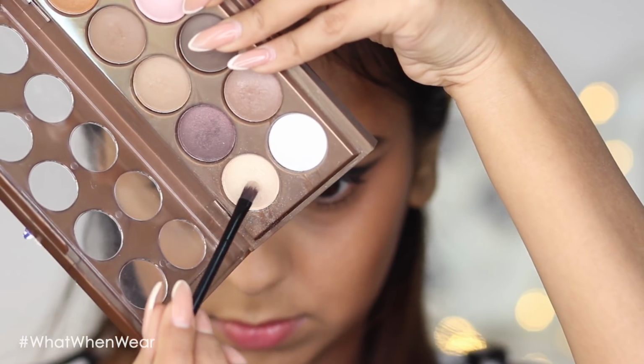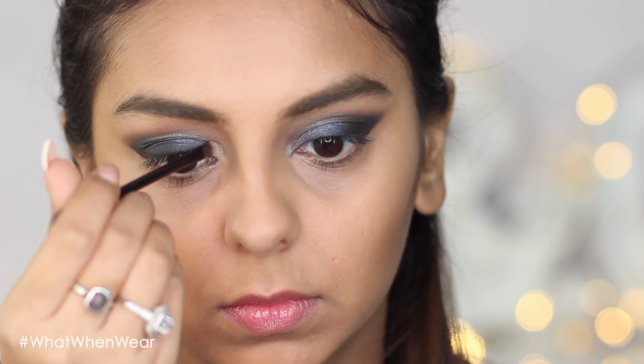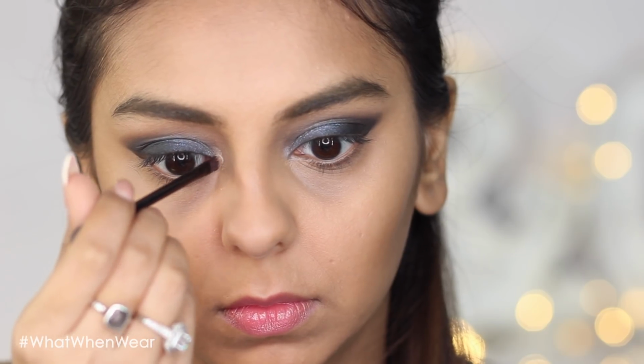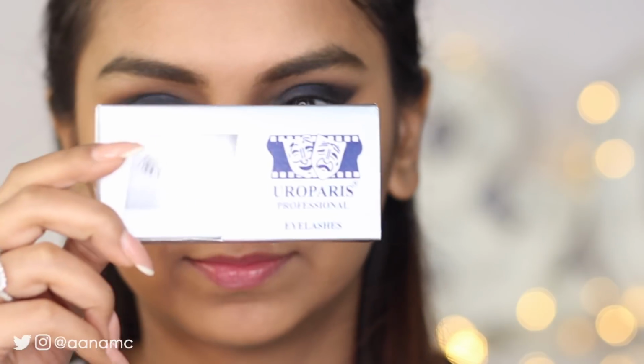Then I went back to the NYX palette, took a really nice shimmery light shade that I thought was perfect for the inner corners. I did have to build this up a little bit because it's not as opaque as a lot of the other shades from the palette, maybe because it's light, I'm guessing, but it just did really well in general. After which I tight lined my eyes with the help of the same plum pencil and went on to do my lashes.